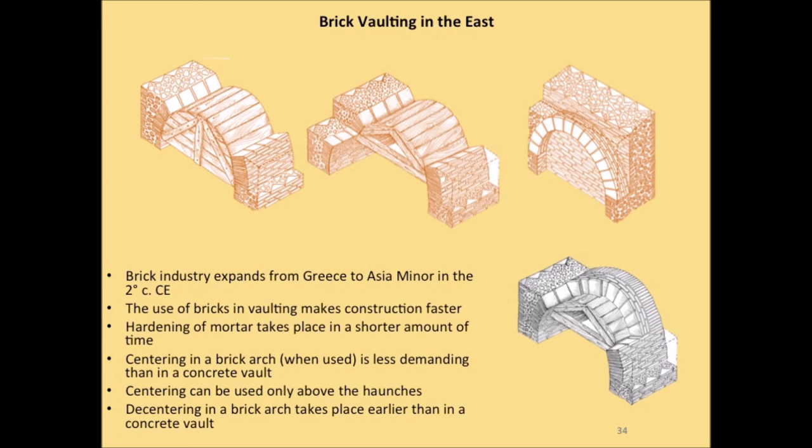Here we have two sail vaults, one with the pitch brick technique, which is the one we have seen in the tomb, and the other with the more traditional technique used for the domes, with bricks placed radially. The difference between the two, architecturally speaking, is nothing. Speaking about construction, this one needs a centering. This doesn't need a centering. So this technique is very good for creating small vaults without centering. Small vaults, we say, up to 5-6 meters span.